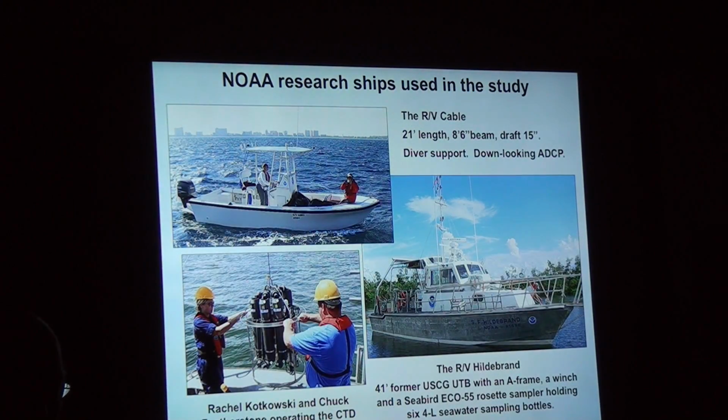It's a lot of fun to do these because you get to go out on these small boats. The major boat we use is the Hildebrand over on the right side. It's a former U.S. Coast Guard utility boat, twin diesel, lots of fun. We take interns, by the way. It has an A-frame on the back which allows you to drop a device in the water called a CTD, which is what Rachel and Chuck have on the left. Now, the CTD stands for conductivity, temperature, and density. And with those, you can compute all kinds of things.